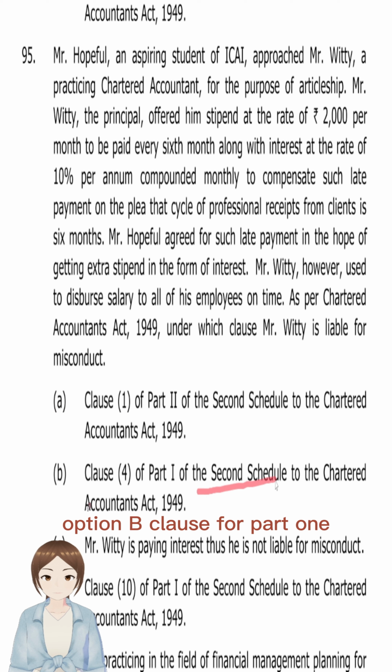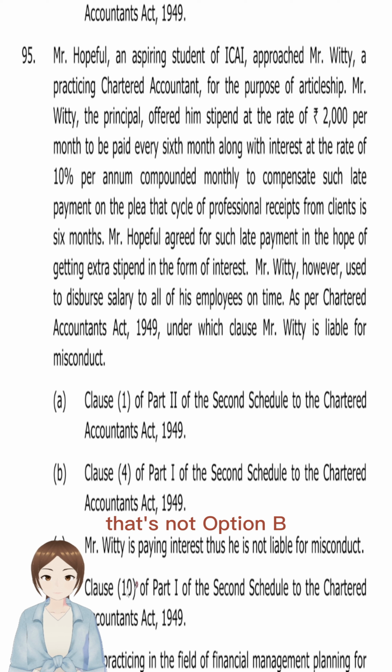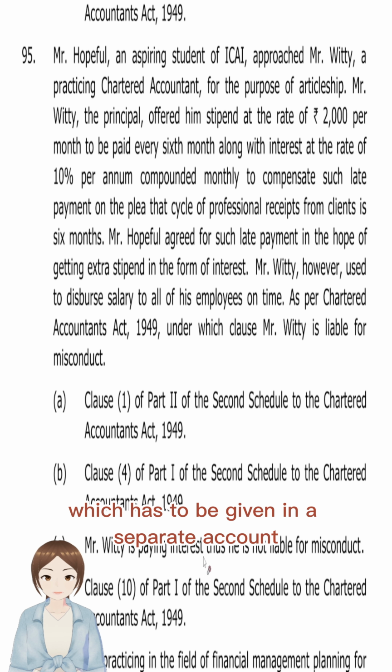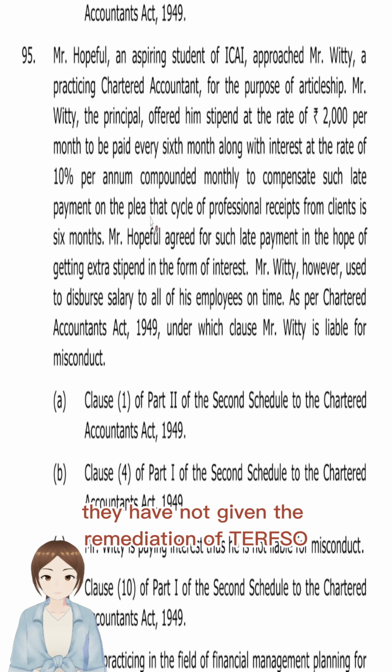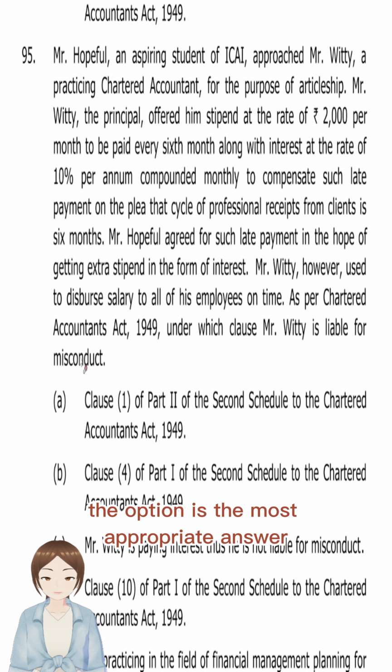Option B, clause 4 part 1 second schedule, is expressing opinion on financial statement of a firm in which he has substantial interest. So that's not option B. Option D, clause 10 part 1 of the second schedule, is about keeping money other than fee or remuneration, which has to be kept in a separate account. They have not given the remuneration itself, so he is paying the stipend after 6 months. So not option D. Option A is the most appropriate answer.